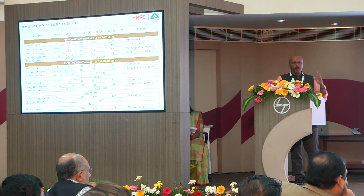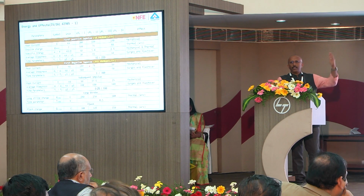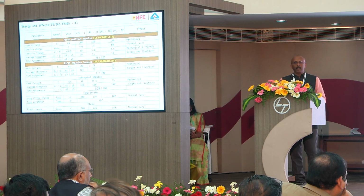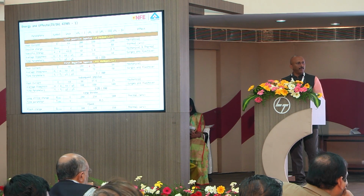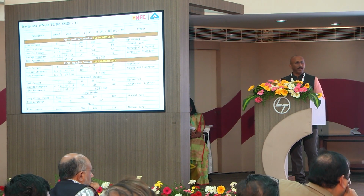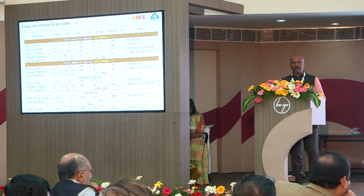Positive strike means the cloud is positive, ground is negative. Negative strike means the cloud is negative, ground is positive. So it's opposite. In one, the flow of electrons is from the cloud to ground. In the next, the flow of electrons is actually from ground to cloud. So opposite phenomena. Whatever components we are using for lightning protection should technically be bidirectional, because lightning can be positive or negative.